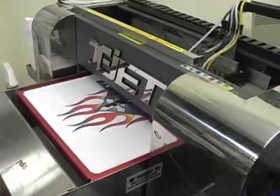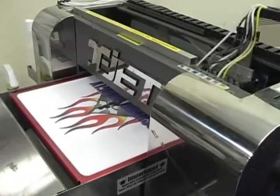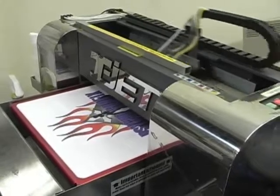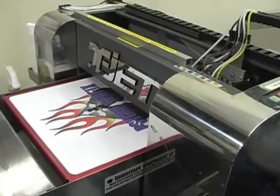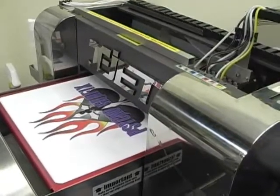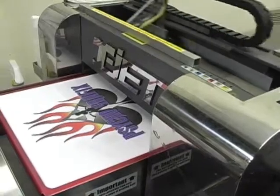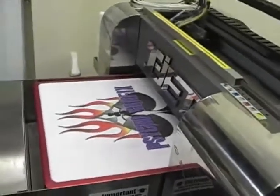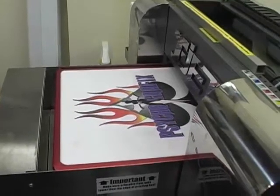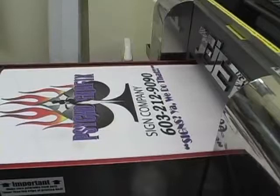We do this on small runs, like 10 or 20 shirts or something? Yeah, well, the full color ones, sometimes we'll do 50 or 100 of them, but we don't want to do more than that because it's a slow process. And then we usually run it through twice so the colors come out much more vibrant. Very good.